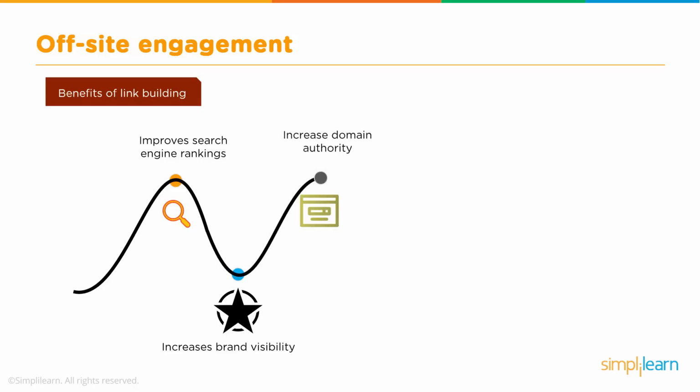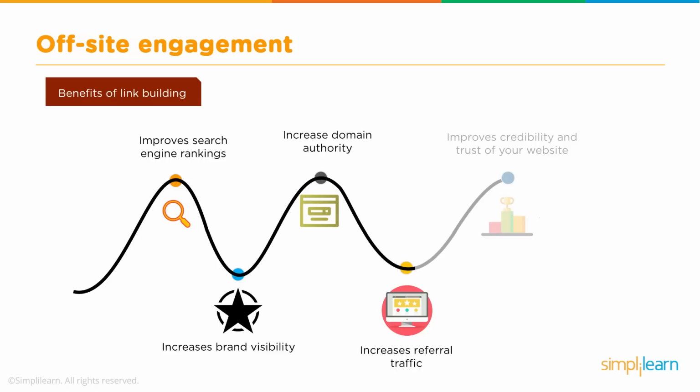So again, it's going to increase our domain authority because of the association of passing link juice from one domain to another. It's going to then, as a result, increase referral traffic. Because if we're on a high quality website that gets a lot of traffic, then the chances of some of that traffic going to our site is going to be great. And again, it improves the credibility and trust of our website.